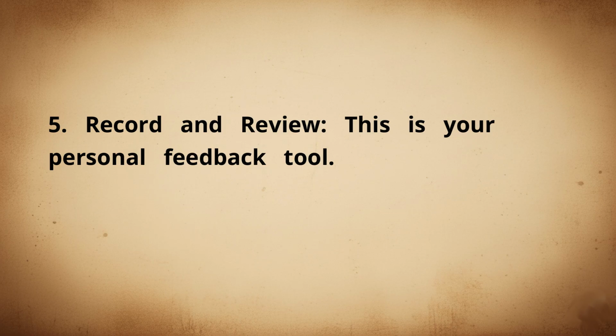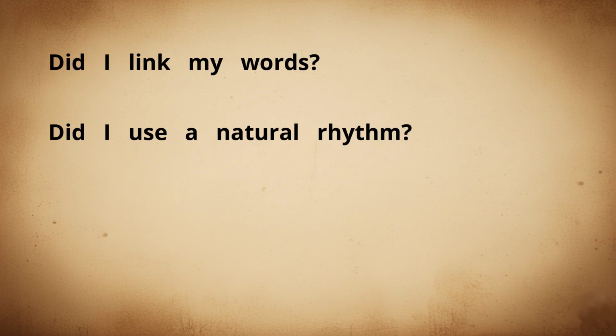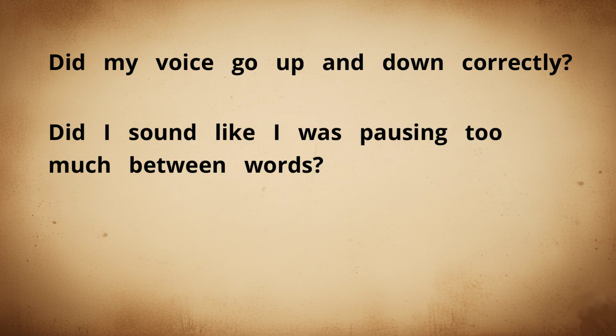5. Record and review. This is your personal feedback tool. Record yourself speaking for a minute or two. You could read a text, describe your day, or answer a practice question. Listen back. Ask yourself, did I link my words? Did I use a natural rhythm? Were some words stronger than others? Was my intonation clear? Did my voice go up and down correctly? Did I sound like I was pausing too much between words?